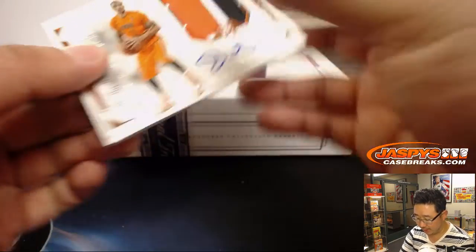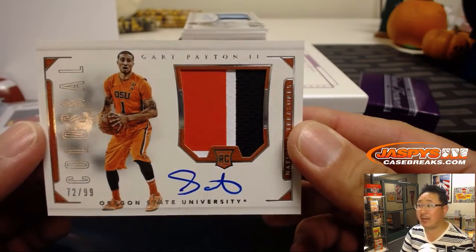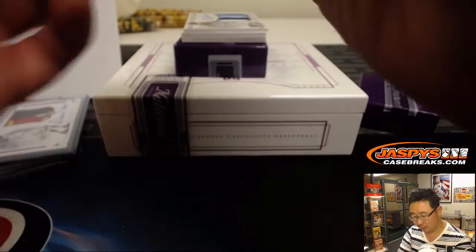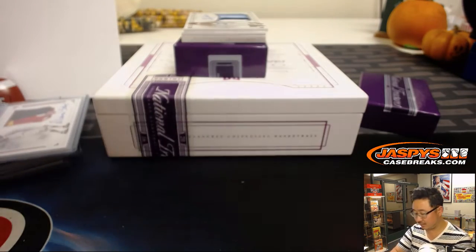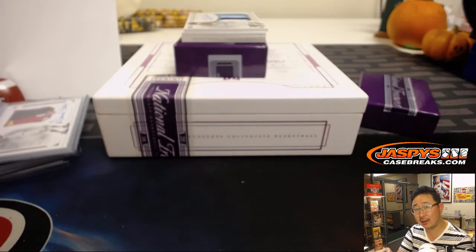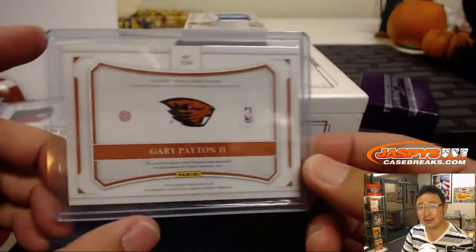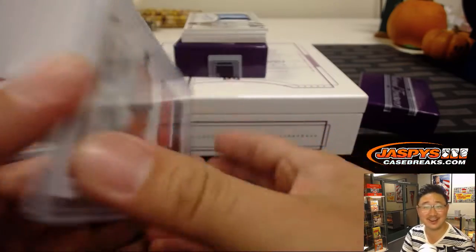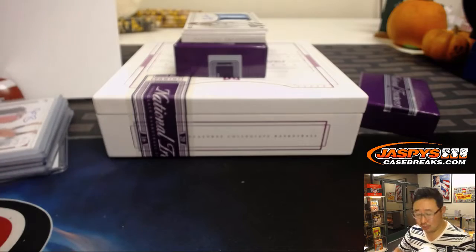Colossal jersey and autograph, 72 out of 99, Gary Payton II. Went to Oregon State. Home of the some sort of animal, right? A beaver, maybe? And, oh, yeah, there it is. I should have just looked on the back. J-Mac with the number 2.